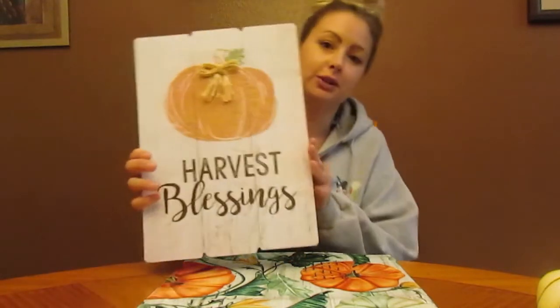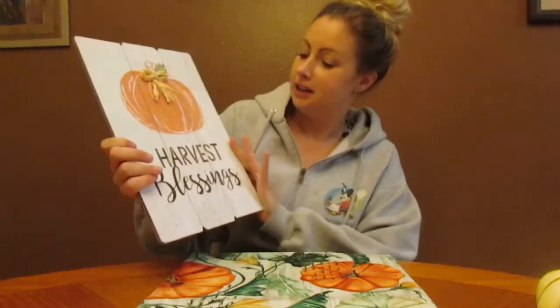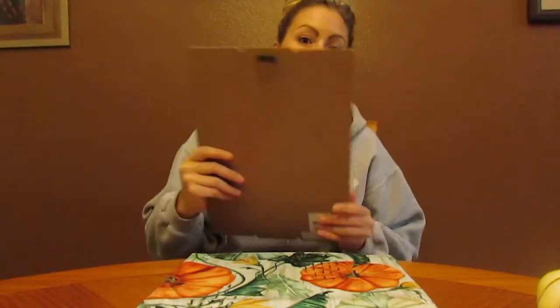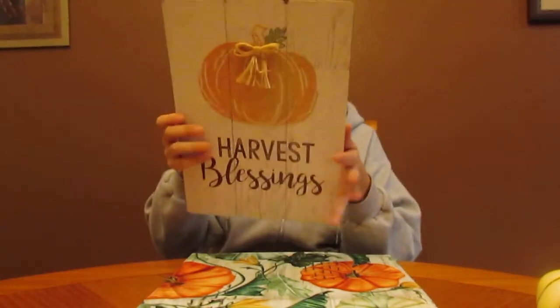The first one is going to be this wall sign. It says Harvest Blessings on the back. Has a little hook in case you want to hang it up. I plan on putting these items I'm about to show you on top of my kitchen cabinets. So this can lean as well. This was $4.98.